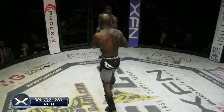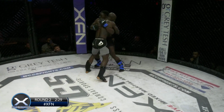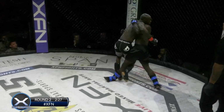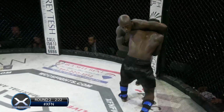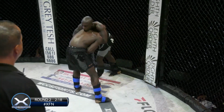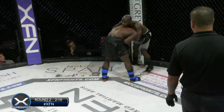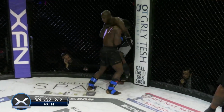Frimpong's style is hood. I'm wondering which neighborhood he is learning his mixed martial arts from. Good groundwork there, beautiful inside trip, but didn't stick on it. Got to stick to finish that. Looking for the head. Maybe a snap down coming around here. No knees to the head allowed, for those of you at home going, no, not allowed here.